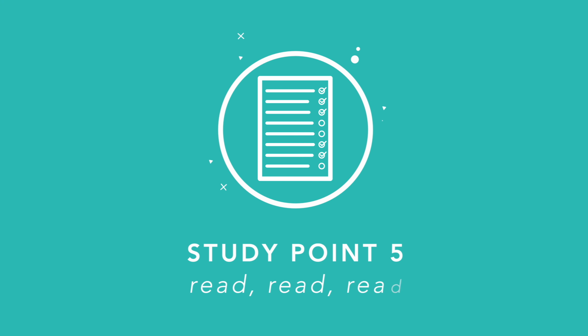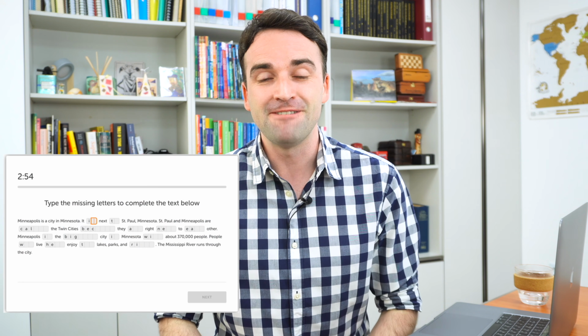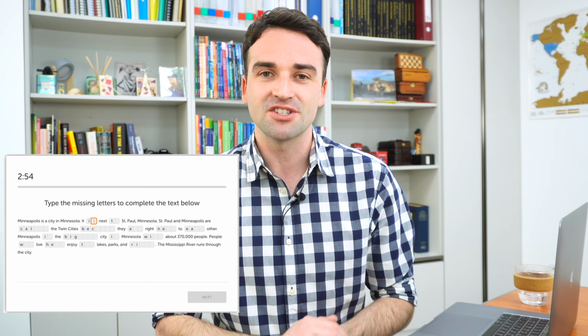Study point number 5 is to read, read, and read. So why should you read? Well, isn't it obvious? Firstly, it helps improve your vocabulary, it helps you improve your comprehension, and particularly for the Duolingo English test, it'll help you with one of the most difficult questions, which is fill in the blanks. The more frequently you read in English, the easier this question type will become.